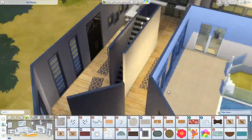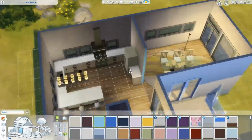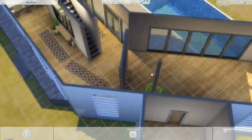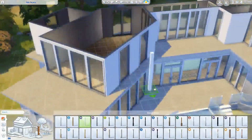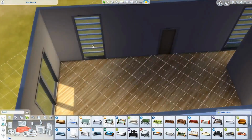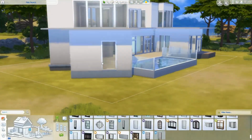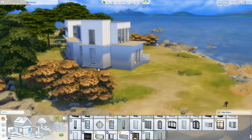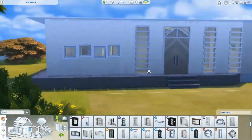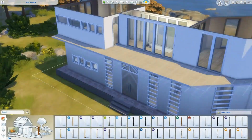I do mess around with the walls. And I do put the columns just to break up the space and make the ends of the wall a bit more prominent. It kind of looks weird when you just have the wall just end, but if you have a pillar there, it looks a bit better, to me at least.